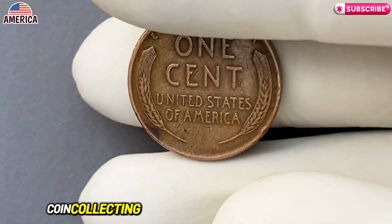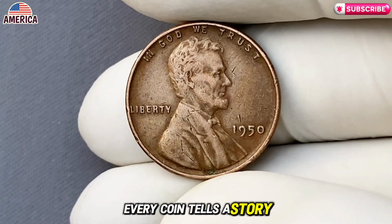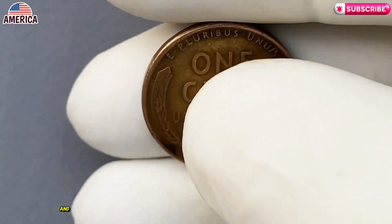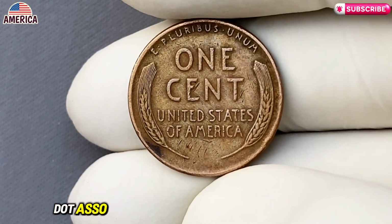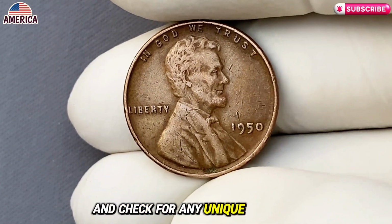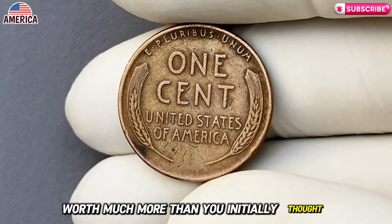Remember, coin collecting isn't just about finding rare coins, it's also about appreciating the history behind them. Every coin tells a story, and the 1950 penny is no exception. It's a piece of American history that has endured decades of circulation, and now, thanks to its unique errors and rarity, it's becoming a collector's dream. So, if you find a 1950 penny in your change, don't just toss it aside. Take a good look at it and check for any unique features or signs of minting errors. You never know, you might have found a rare treasure worth much more than you initially thought.